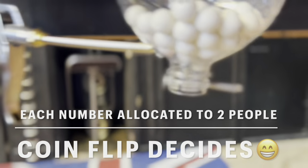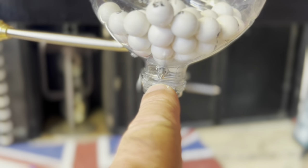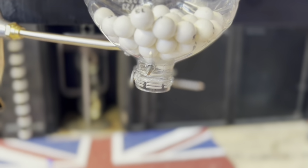The way it works is two nails, one there at the top and then one at the bottom. So when they've spun around, the ball drops into that nozzle there, and then to release the ball, take that other nail out with that pin back in. I'll show you in a second.